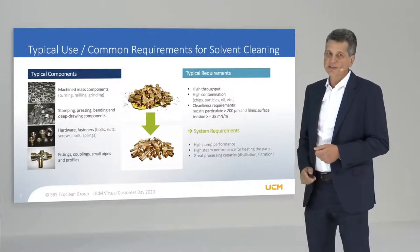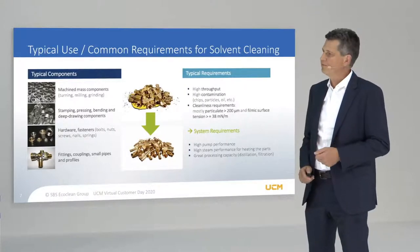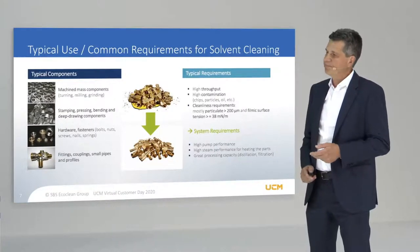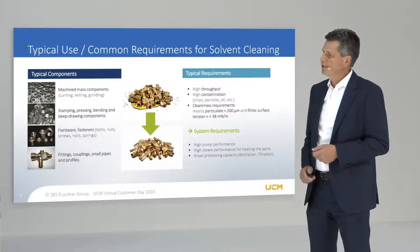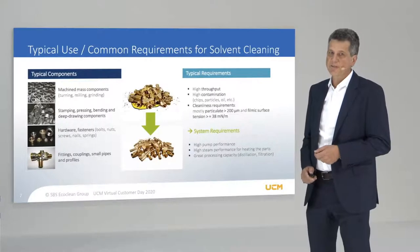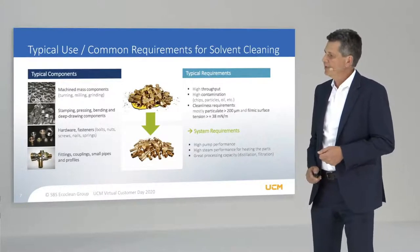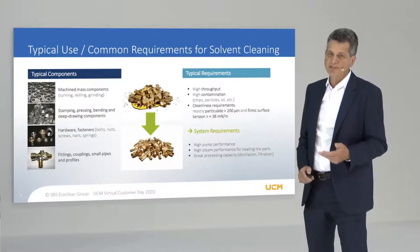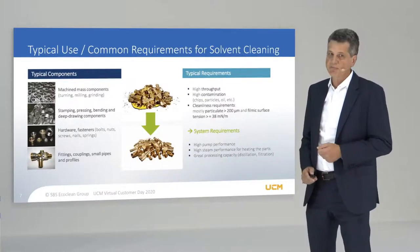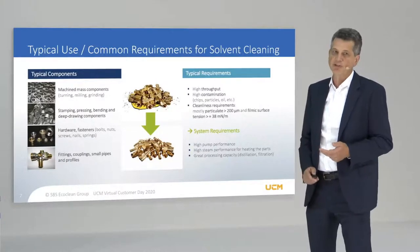Typical requirements for these machines: you need a high throughput in order to handle these lots of thousands of parts. You need to be able to handle a lot of contamination, like chips, particles, and oils. And the cleanliness levels that you need to meet are typically particle-wise bigger than 200 micron, and the surface tension in the range of 38 millinewton per meter. What does that mean in regards to the system? The system needs to be fast. That means you need pumps with a high pump rate. You need a high energy of vapor in order to heat up the parts fast. And you need a high regeneration capacity to keep up with this high volume of contamination that you take in such machines.